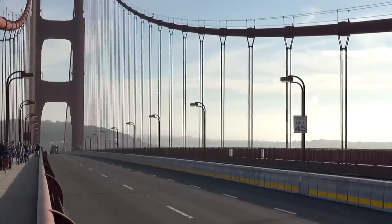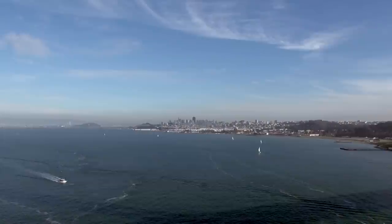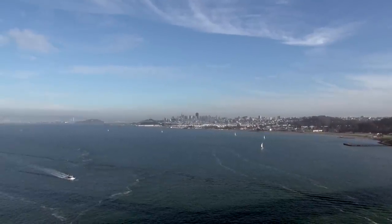Oh, you know, what the heck, we are on the Golden Gate Bridge after all, so what the heck, I'll throw in a few of the standard touristy shots.